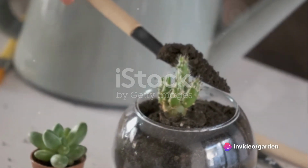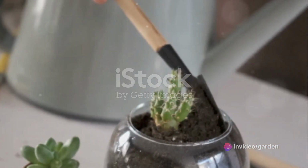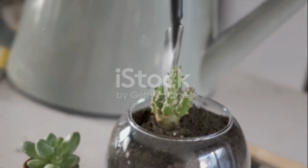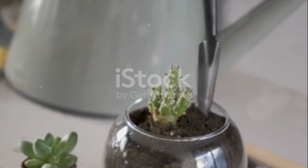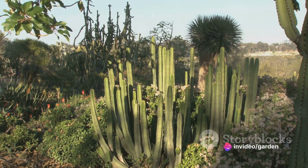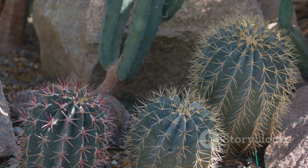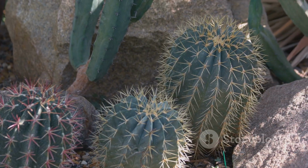They prefer a sunny spot, well-draining soil, and infrequent watering. Overwatering is a common pitfall, so always wait until the soil is completely dry before watering again. So whether you're a seasoned gardener or a beginner, cacti and succulents offer a world of possibilities. These resilient beauties are not only easy to care for, but also bring a touch of the exotic to any space. Embrace the world of cacti and succulents, and you'll be rewarded with a garden that's not only beautiful but also sustainable.